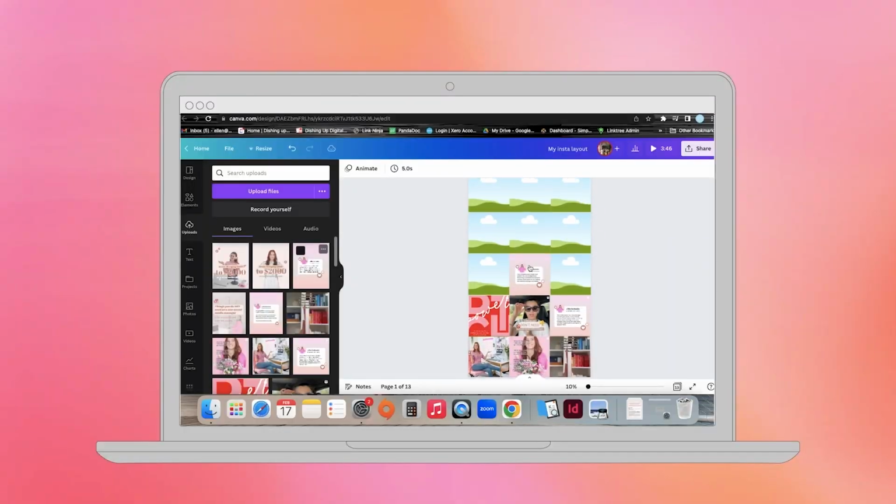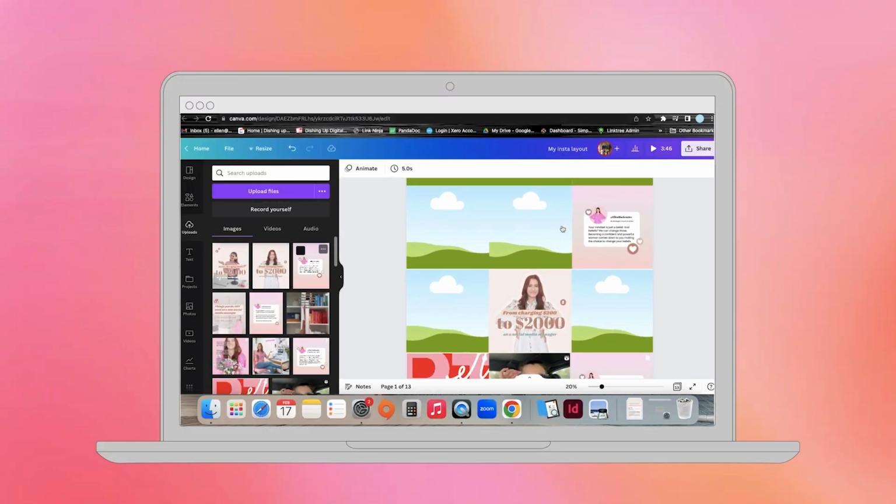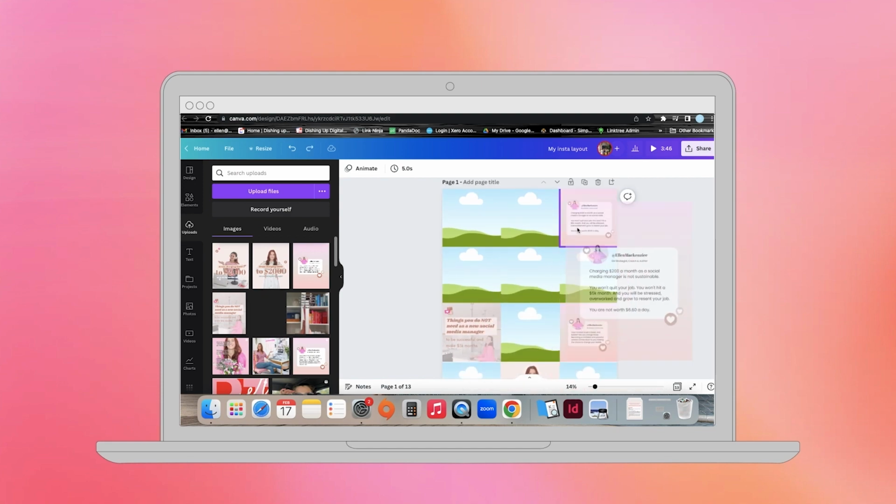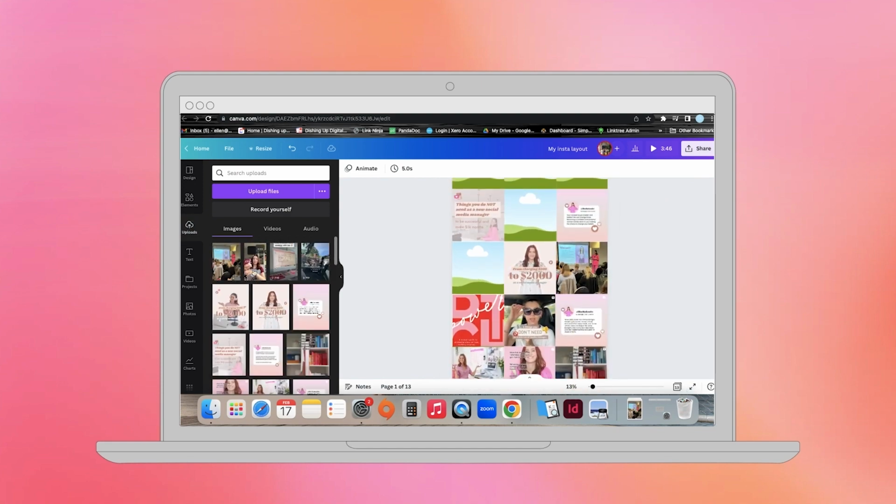The next piece of software is one of my personal faves. You might be surprised that I also use this as well as being an Adobe fan, but I love Canva. Canva is my number one. And for the students who come into my program, the Dishing Up Digital School, who want to become social media managers, that is the number one software I recommend to them, because if you're going to be creating Instagram posts and graphics and stories for lots of different clients, it is such a user-friendly piece of software and it's just so good. I love it.